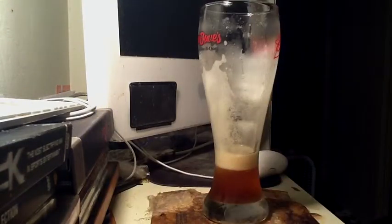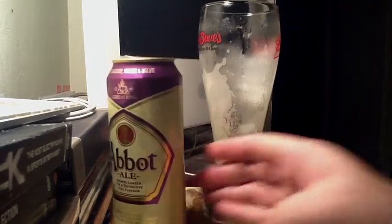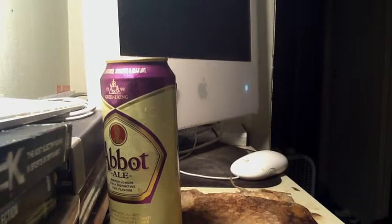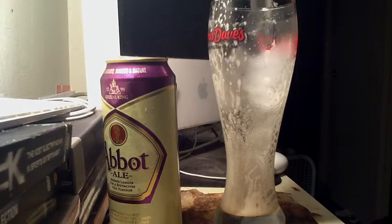But again, as an import, yeah, 5% alcohol even. I mean, again, everything about it says session beer. Nothing too distinct. Good balanced flavor. Chugging, you can chug it. It's just too high for that, though.